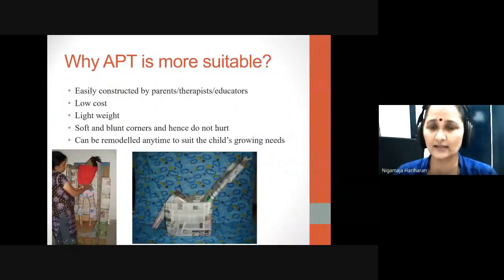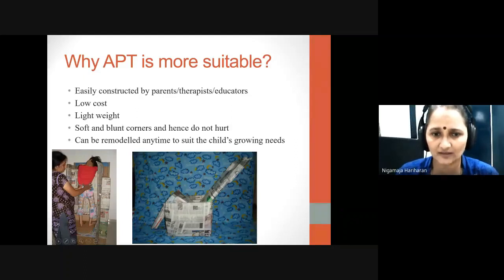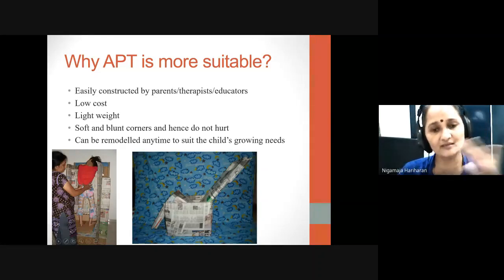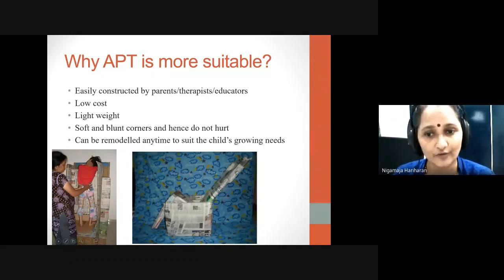So why is APT more suitable? See, you can see this. She's a mother. When I told her about how it can be made very simply, she tried it on her own for her young child who is just 4 or 5 years old, who is GMFCS level 5. She can't even hold her head and she can't sit unsupported. So with a rough framework, you can see that it is still not well made. It is not very thick, but you can roughly make something which is appropriate for your child. So there are no hard and fast rules. It has to be made like this, like that, nothing like that. So you are able to give something which is functionally useful for your child. That is great, right?